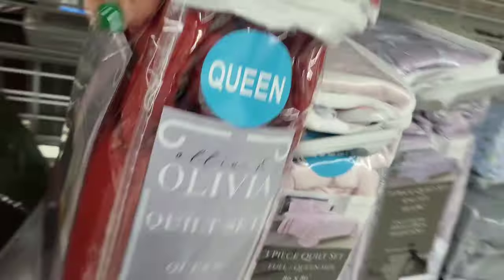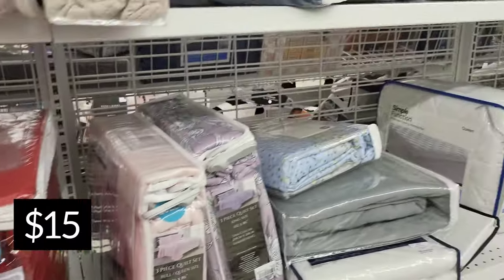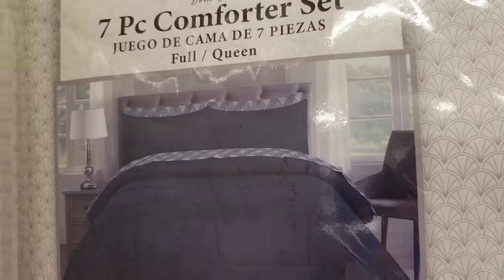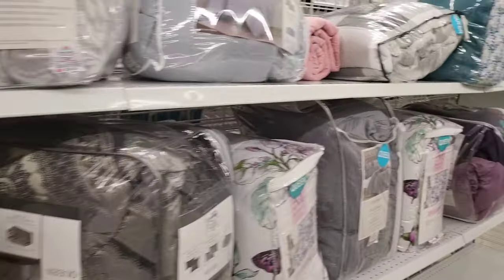Anyway, y'all, we're looking at bedding. So we have these three-piece quilt sets. I believe they're $15. And they're reversible, so you can use either side. $25 for this seven-piece comforter set, queen size. That's an awesome price.